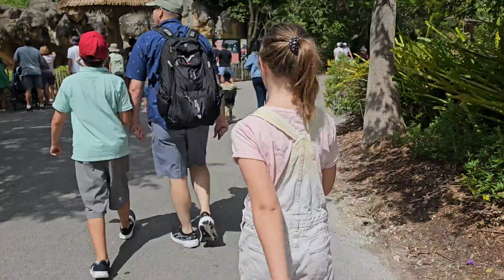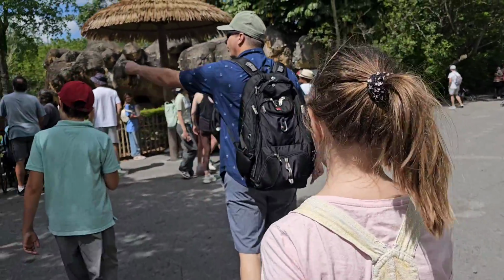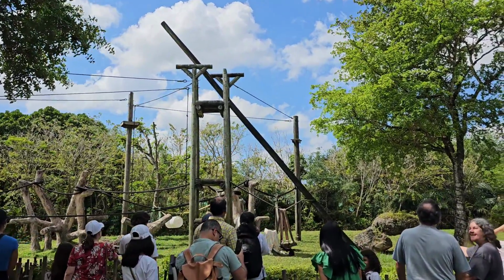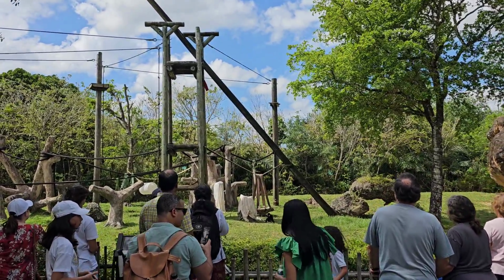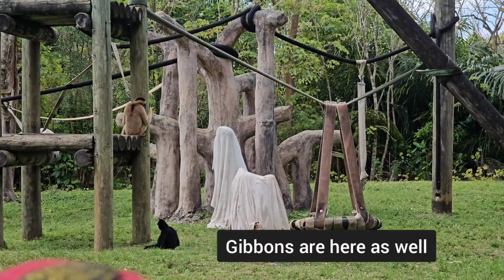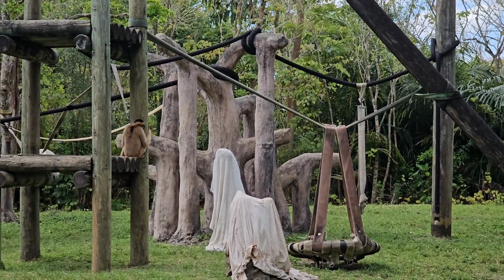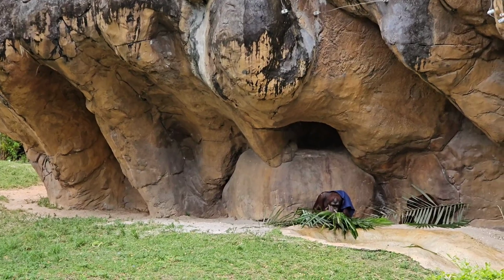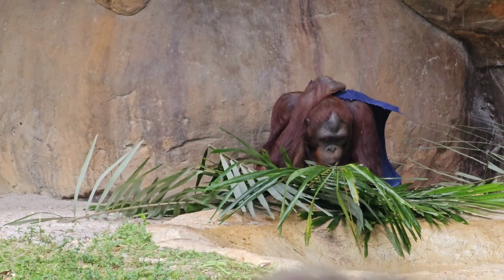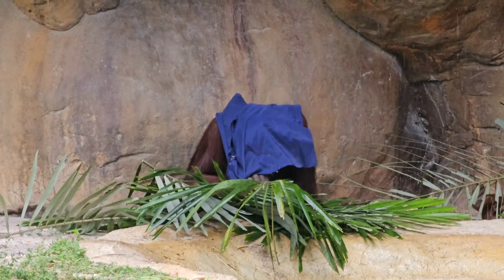Starting with Asia first. And this looks like the orangutan enclosure. Oh, there they are. They're running around. How cute. Look at how cute there is an orangutan. He's hitting his head against the wood. There he is eating. One hitting his head against the wood. Why is he doing that? He's covering up. That's interesting.